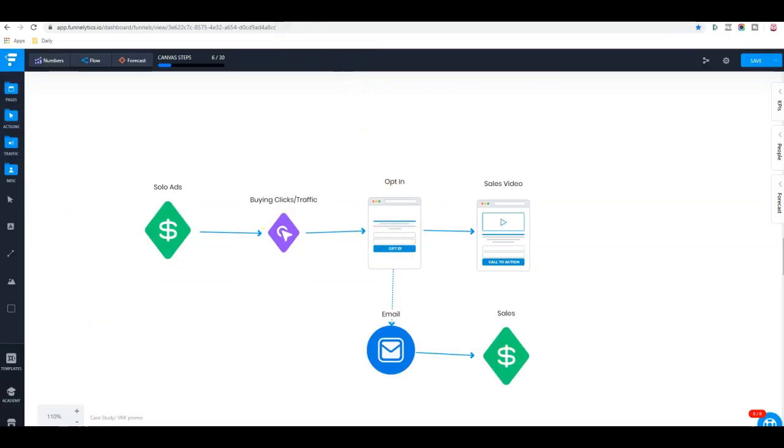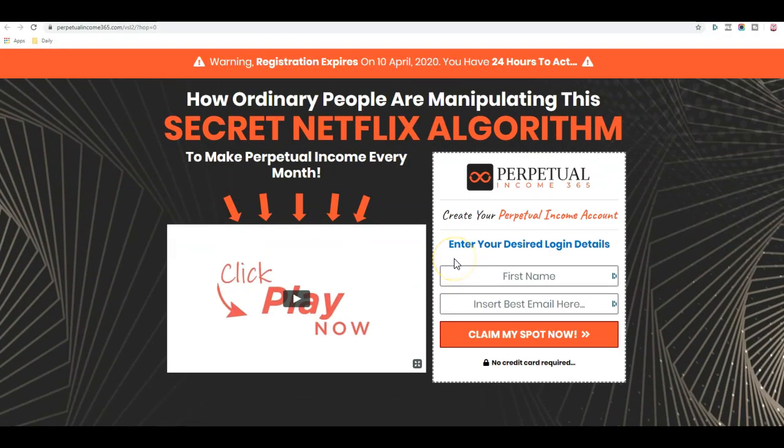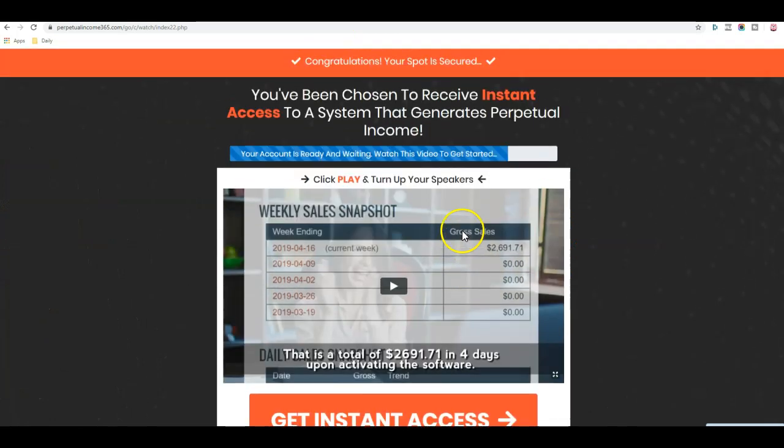But unfortunately, the only person who will buy this in the first place is a complete beginner, right? Because anyone who's actually making any kind of money online would not buy the system, because they don't need it. So the only person who's going to buy this is a complete beginner, which is unfortunate, because that's the only person who will be naive enough to buy into this, right?